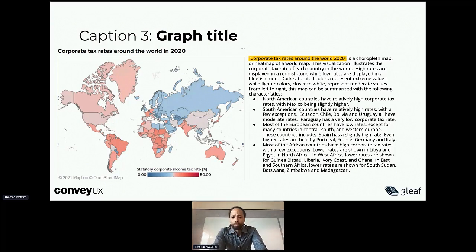The last one I'm showing is a choropleth map, a map with a color scale showing intensity, a bipolar scale. Let me actually test this out right now and use this audio to see how close I get. Corporate tax rates around the world.